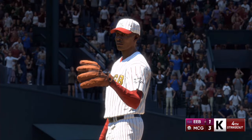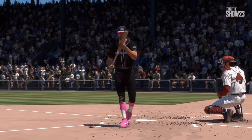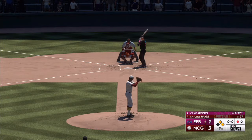And Chris, that's a way to neutralize his speed by keeping him off base. And the defense breathes a sigh of relief because he puts pressure on everyone if he can put the ball in play. But that's how you do it. Keep him off balance, get him out of there, and deal with the next guy. So up next, Craig Biggio.